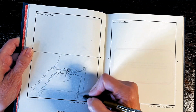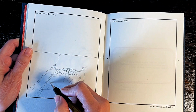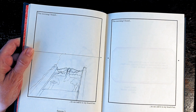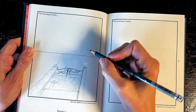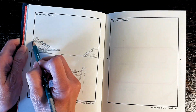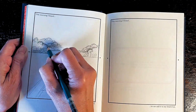And perhaps this angel is floating over a landscape. So in my bed, I imagine that there are mountains carved in the wood in the distance, and a great plain and some trees in the foreground. I'm pretty happy with that, so I'll go ahead and add it to my hut.